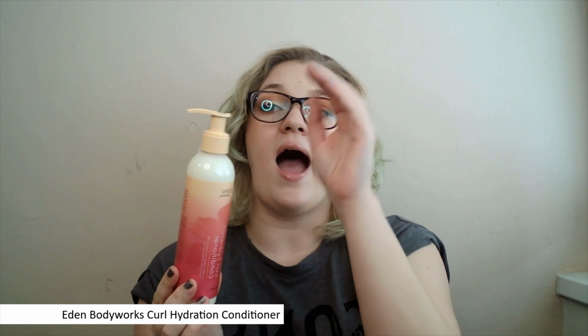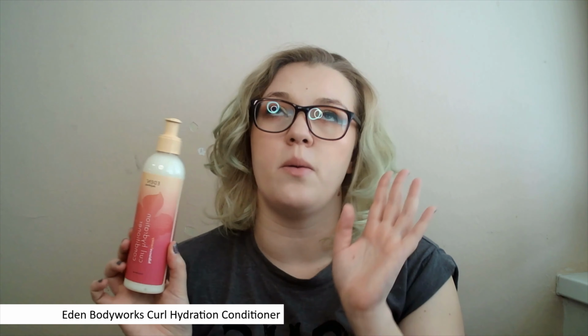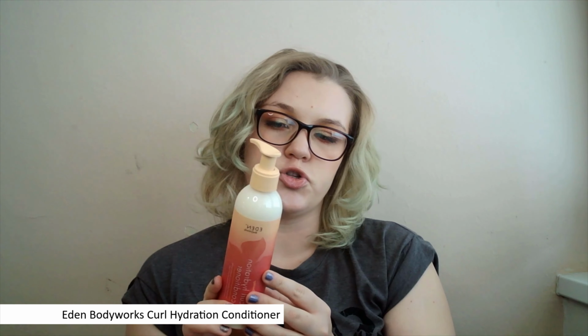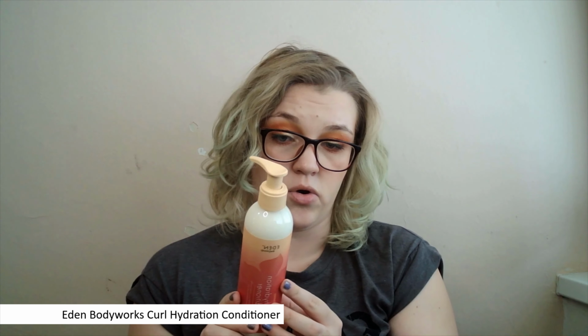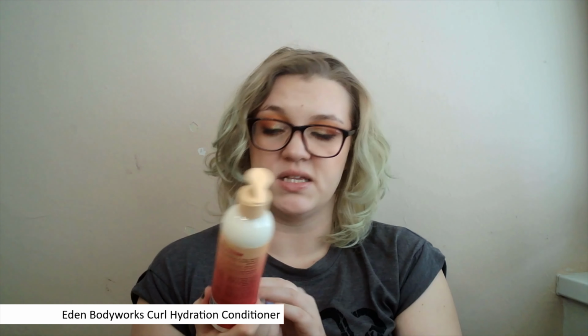Then you get the Eden Bodyworks Curl Hydration Conditioner. I love that it comes with a pump. And this one is also supposed to be hydrating, but it also contains protein, which I'm a big fan of. So we have a little combo with that moisture protein balance. This conditioner is supposed to strengthen, detangle, and protect the hair, boost the curls, tame frizz, and enhance natural softness, which is great. That sounds amazing.